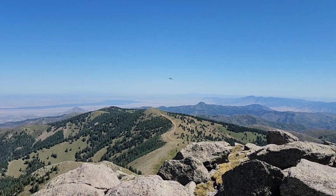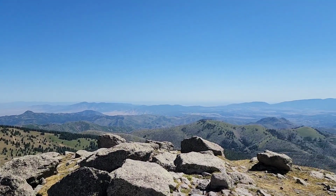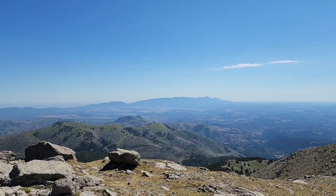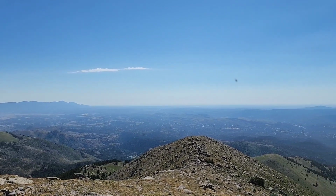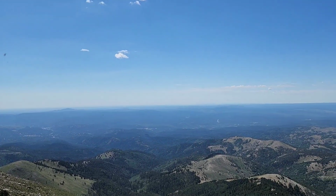All right, guys, I did it. I'm up on the summit of Sierra Blanca Peak, 11,981 feet, just 19 feet short of 12,000. This is, as I said at the beginning of the hike, the tallest mountain in southern New Mexico. So the closest place you can go to get taller.